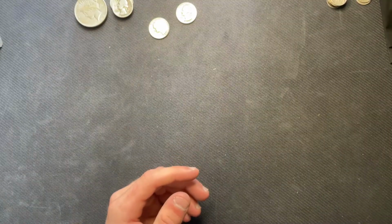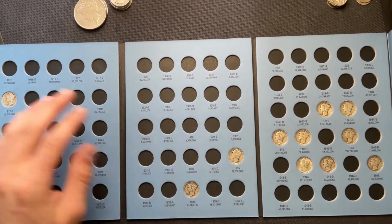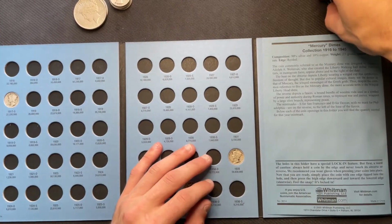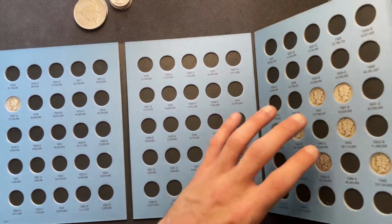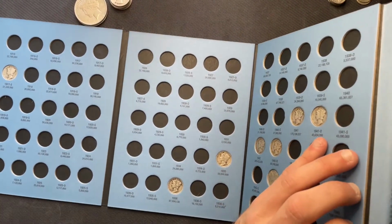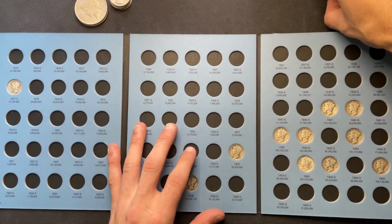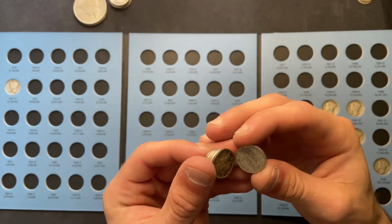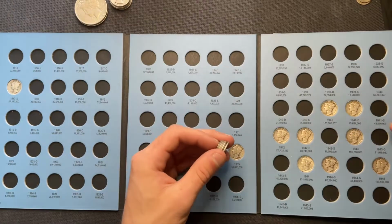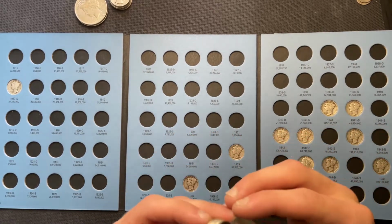So now we're going to be looking at the dime book. I knew this book is going to take me a very, very long time, which I'm okay with. So I don't believe there's any in here that are significant or that I need. I think maybe 1 that I picked up, but most of his Mercs aren't that old. 1943. I should have that one already. Yep. 43D.